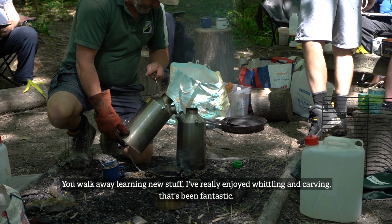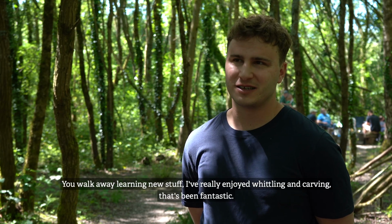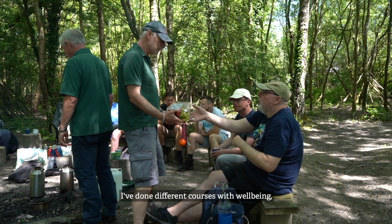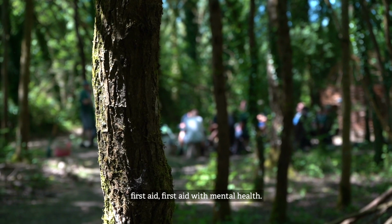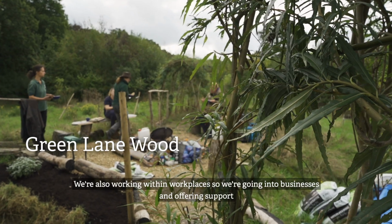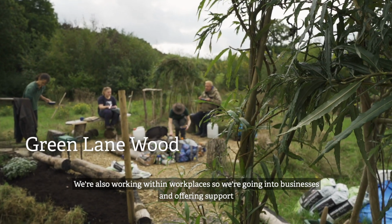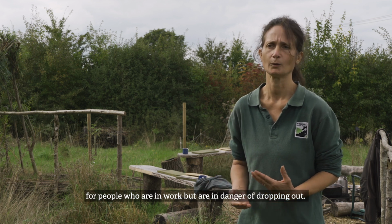You walk away learning new stuff. I've really enjoyed whittling and carving, that's been fantastic. I became a VSA and I've helped several other people. I've done different courses with wellbeing, first aid with mental health, and every time I do it I just love it. We're also working within workplaces, so we're going into businesses and offering support for people who are in work but in danger of dropping out.